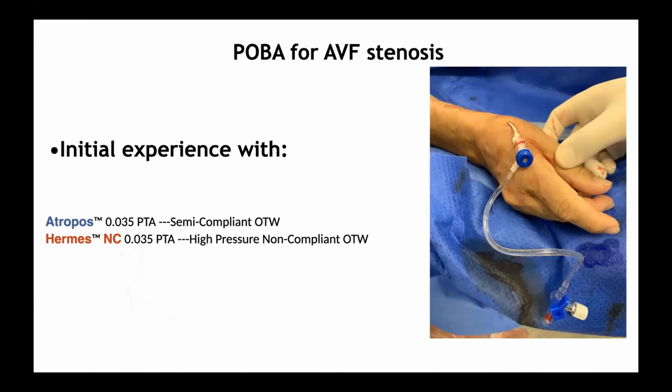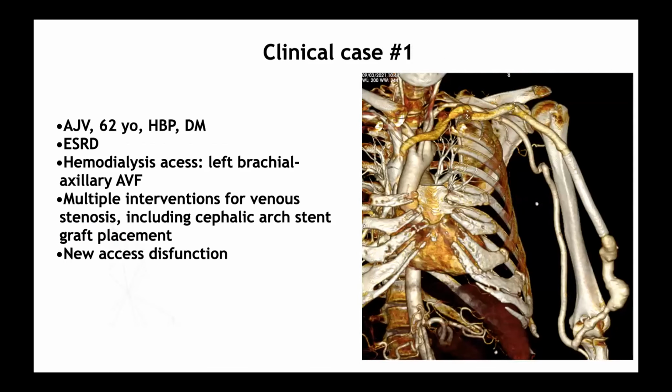So with this low profile, most of the cases can be done with radial access or even distal radial access that can be minimally invasive and can lead to a rapid discharge for the patients and hemodialysis on the same day of the procedure. So I'm going to show you some cases where we used these balloons.